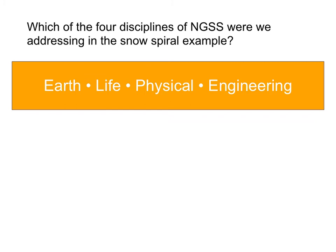But we did look at a landscape and try to figure out how it worked in terms of some things about weather. So that's definitely the earth science discipline. We talked about hill slopes and rolling, and gravity is probably in there. That's a physical science concept. And engineering's about designing solutions to problems. We didn't end up really talking about designing a solution to anything. We talked about understanding things, but we didn't get into the realm of engineering, at least in my thinking. So I would say that we did earth science and physical science in this example.